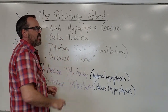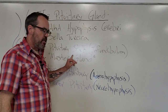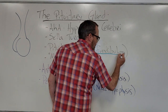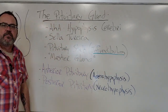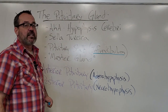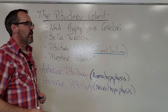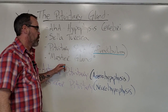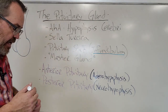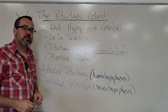It's connected to my hypothalamus via the pituitary stalk, but the pituitary stalk is also known as the infundibulum. The infundibulum, the pituitary stalk. We refer to our pituitary gland a lot of times as the master gland because it also secretes a lot of tropic hormones, or hormones that have some impact on what some of the other endocrine glands and hormones are doing in our body. So we refer to it as the master gland.